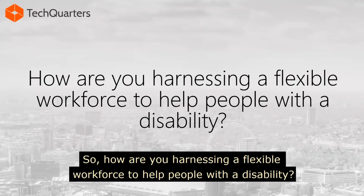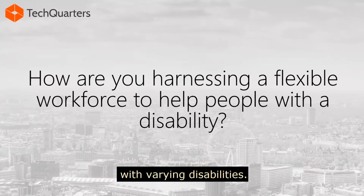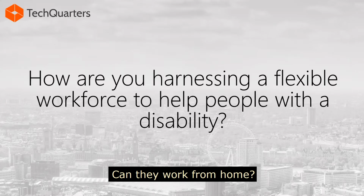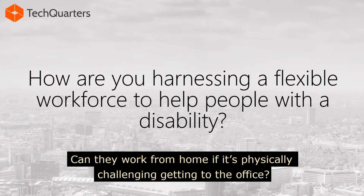So, how are you harnessing a flexible workforce to help people with a disability? What we've often seen is that travel can be quite challenging for people with varying disabilities. So, is there a need for people to be physically in the office? Can they work from home, where there's maybe less environmental pressure and stress, if it's physically challenging getting to the office?